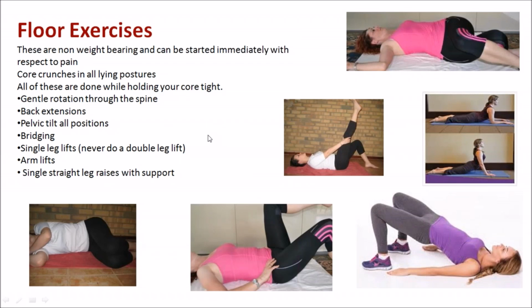Now, some of the early intervention exercises. Now that you know how to core crunch, you're going to do that for every single one of these exercises. These are early intervention for pain, returning to symmetry and unloading the disc. When I talked about stretching, this is stretching the muscles, not stretching the joints, although we do have some stretching. So gentle rotation, non-weight bearing. A little bit of back extension through prone and through bridging. Pelvic tilt, you can do this in all positions.